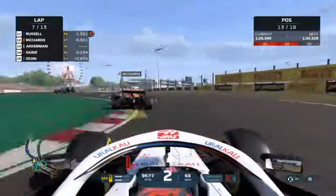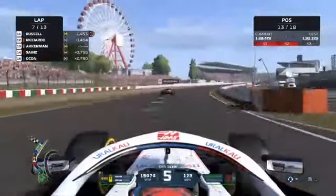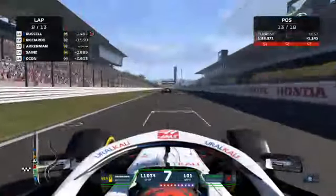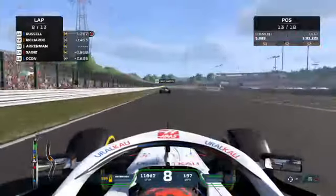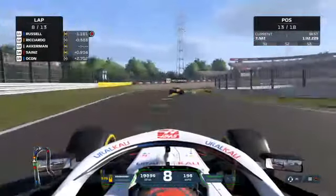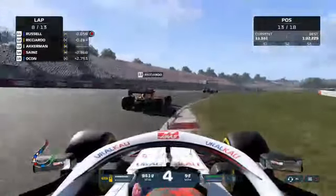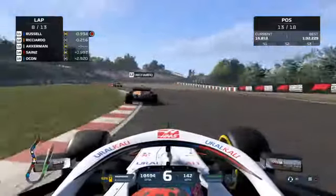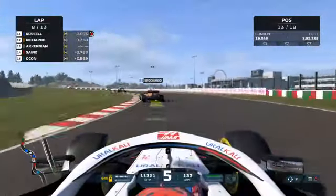Oh, Ricardo locking up the tires a bit. And... DRS. Gap to teammate ahead is... Let's go catch up to Ricardo. Seconds. Yeah, there's Aiden. He just got out of the pits. There we go to the Suzuka corners.